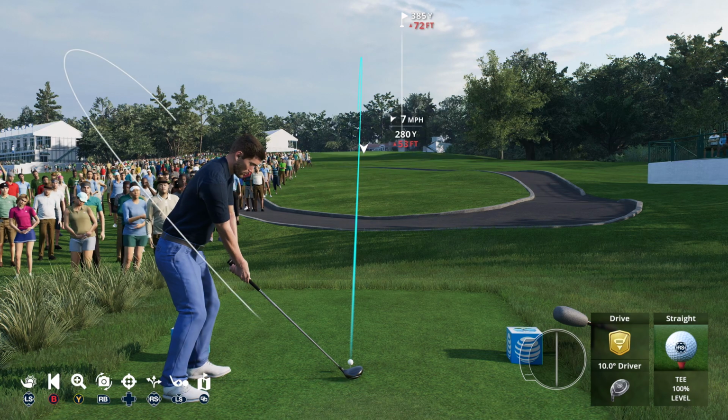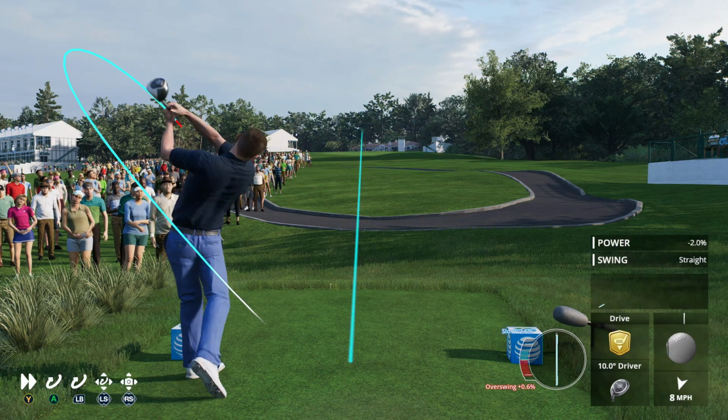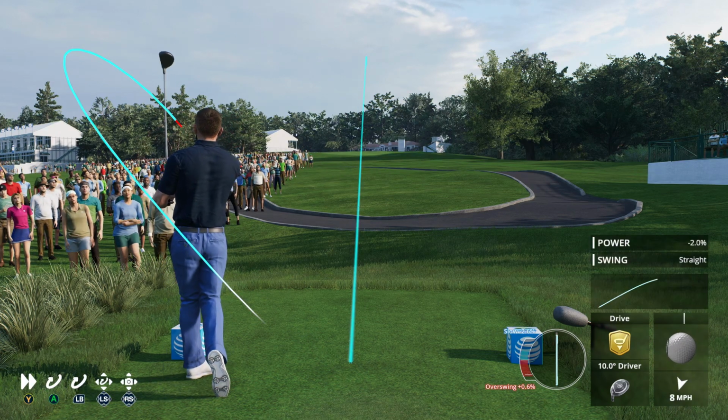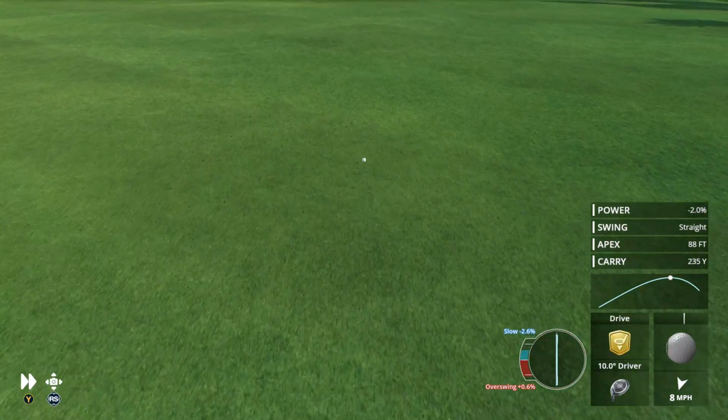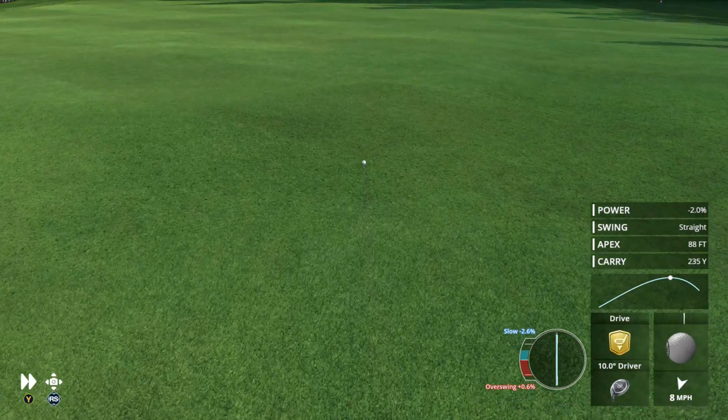There is a run out down that left side, just inside the tree line there. That's about 308 yards, but you're not going to go that far. So really, you have to respect this hole. Just hit a fairway finder.